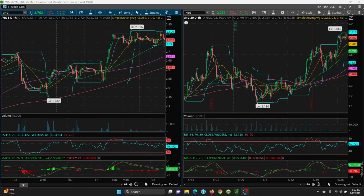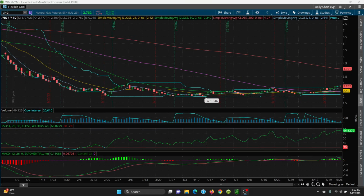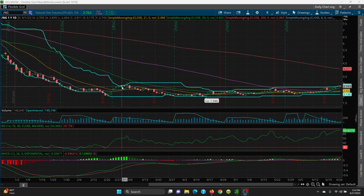Let's look here now on the daily chart. Okay, here we have a daily chart. Basically on the upside, you're trading against yesterday's high, which is 2.816. That is the key level. If you can get higher, then we look to the left of your chart here. So then you have 2.839, you have 2.865, and the one that you'll be looking at is 3.027. That would be your big retest.